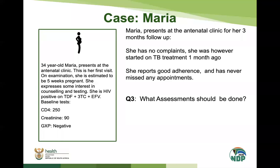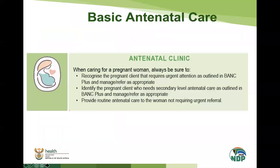A viral load must be done at 3 months for all pregnant women who are newly diagnosed and started on ARVs during the pregnancy. So that's very key. Basic antenatal care, yes. A CD4 count, no CD4 count. A CD4 count is only done at baseline when you start treatment, and then you also do it again at 12 months on ARVs. This is a 3 months follow-up visit for our patient here. And then we would have to look at it in that way, right? So very key. So those are the assessments.